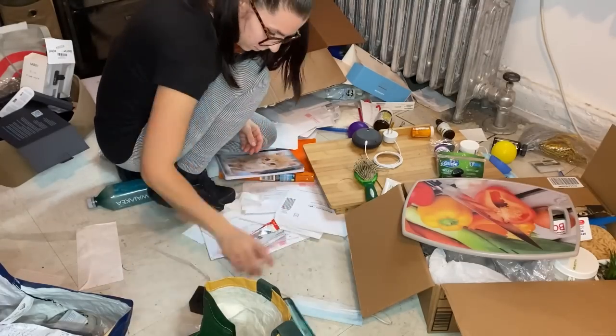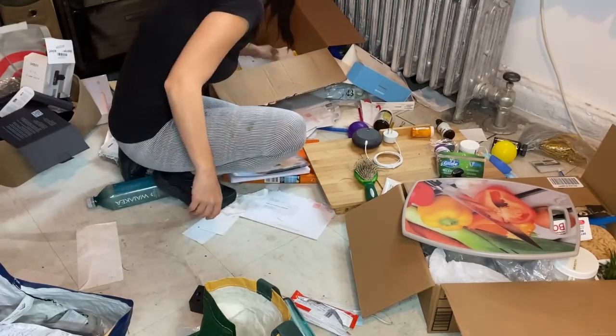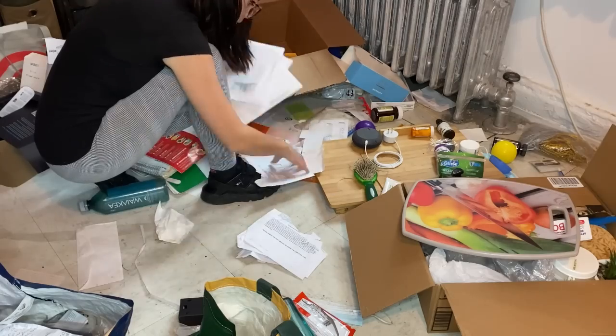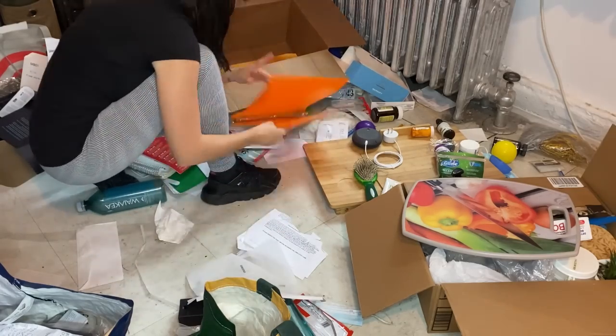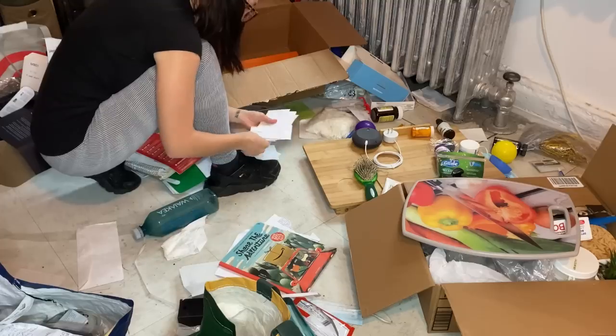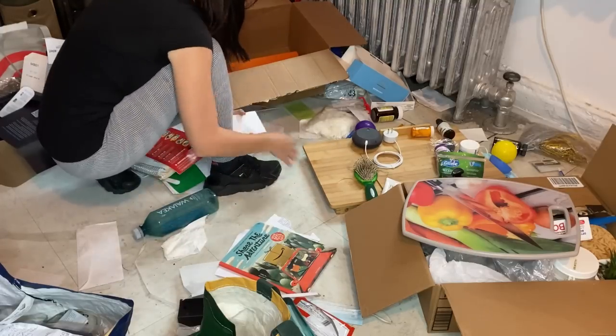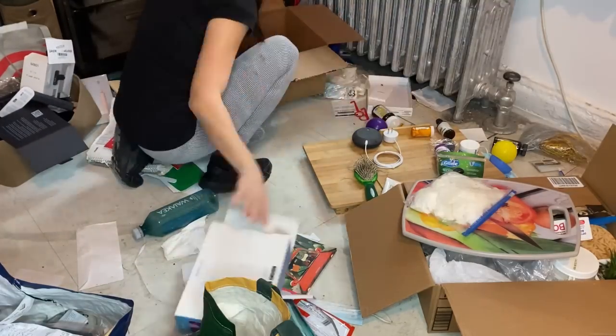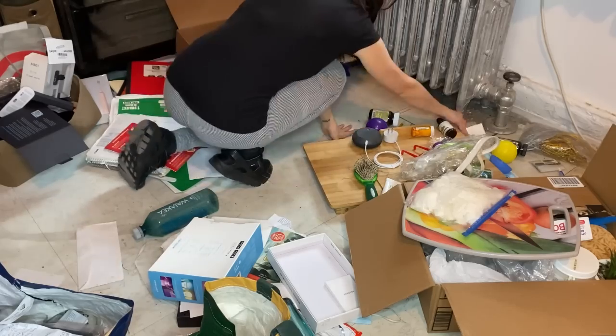The next thing I used to do, I put all the papers and documents in the same container or box. It doesn't matter if these papers are old or new. I never throw anything away because I never know which one is important for the owner. After I leave, the owner can go through the box and pick which one is important and which one is not.